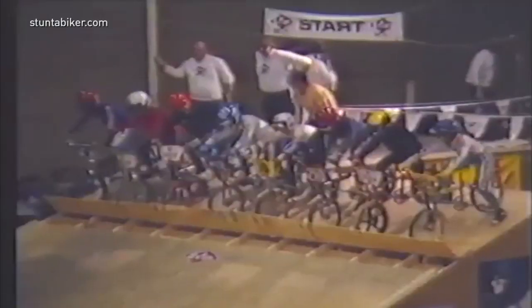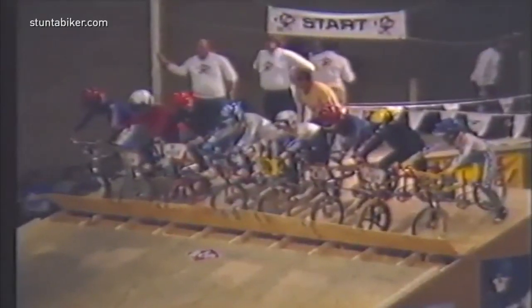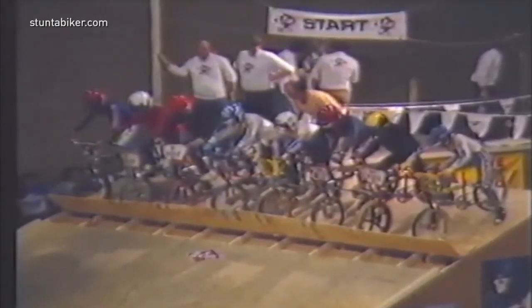As the riders come across the finish line, they're sent out round the back of the track, so not to get in the way of the other riders coming round the track.